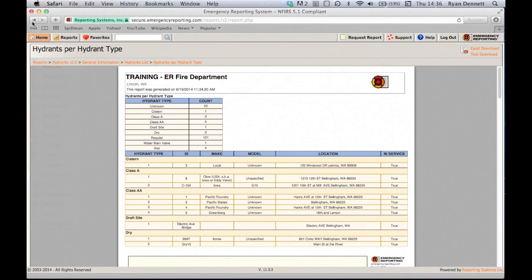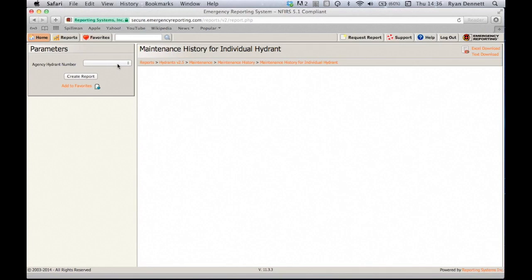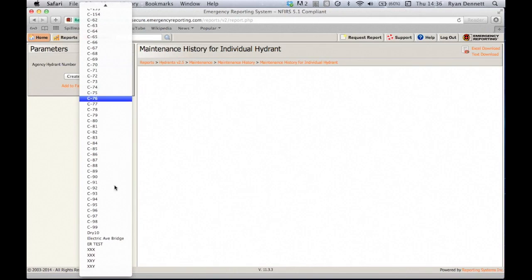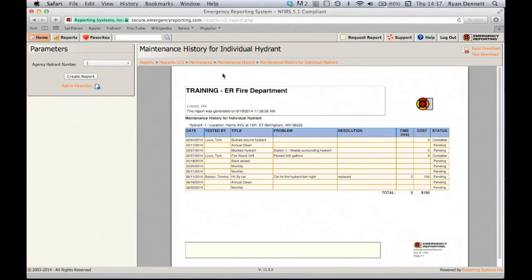All right, we'll go back and hit our next one here. Report 1245, which is maintenance history for an individual hydrant. Because this is for just an individual hydrant, I have to select which hydrant I want to use. You'll see these are all my IDs. Here's the one that I just entered in. But we'll go ahead and use hydrant 1 because I know it's had some things entered. So you'll see that this allows us to view any maintenance items that have been entered for that specific hydrant.